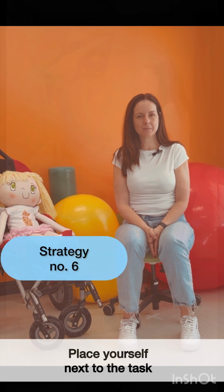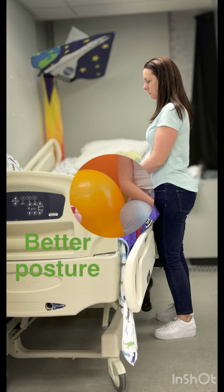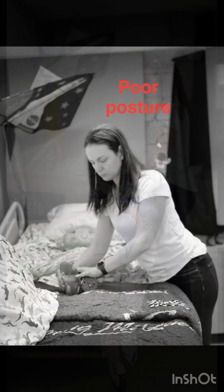Today, we talk about 5 other strategies that will help you avoid injuries due to poor posture while taking care of your child. Strategy number 6, position yourself next to the task. In order to adopt a good posture with a straight back without any rotation, it is important that you position yourself next to the task you have to accomplish. For example, if you want to put on your child's socks while he is lying in bed, it is best to position yourself at his feet to do so, to keep your spine straighter.